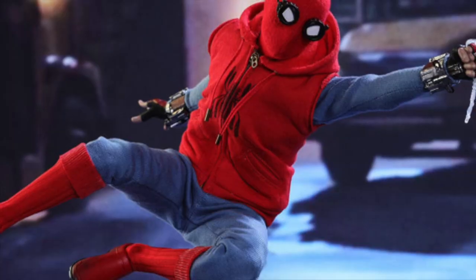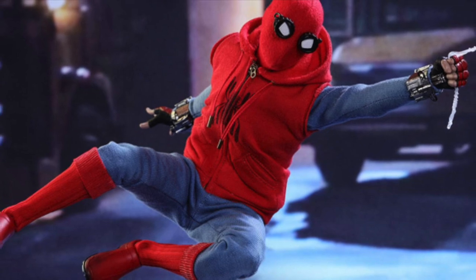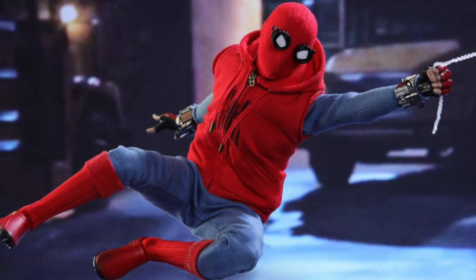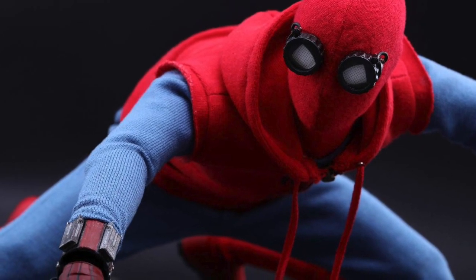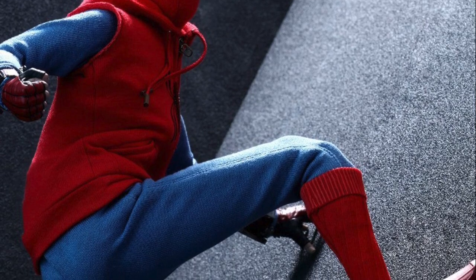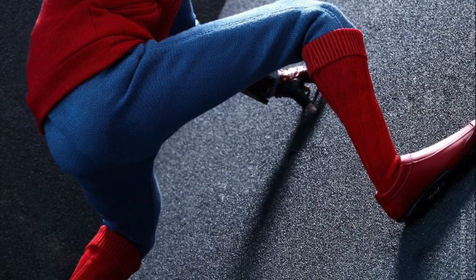And now we jump into today's Tom Holland Spider-Man suits. Let's start with his homemade prototype suit that he wore in Spider-Man Homecoming before receiving the upgraded suit from Tony Stark. He wears a red ski mask like Tobey Maguire's wrestler Spidey suit, but this time he builds goggles into the ski mask to cover his eyes. He wears a spray-painted hoodie vest, a full-body sweatsuit, and knee-high socks that are red and blue. And he has his web shooters.